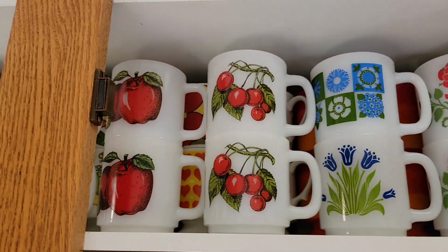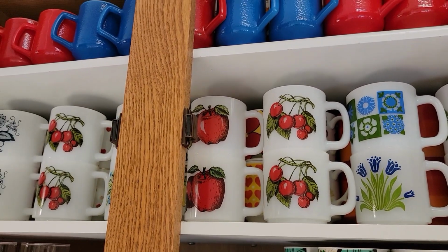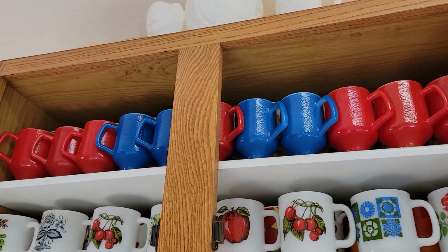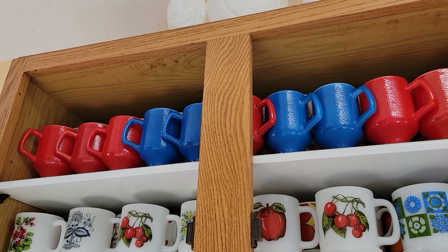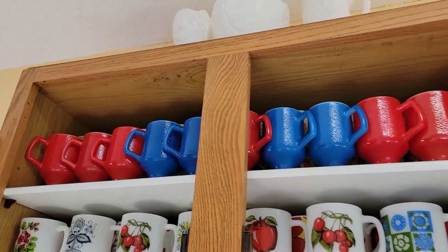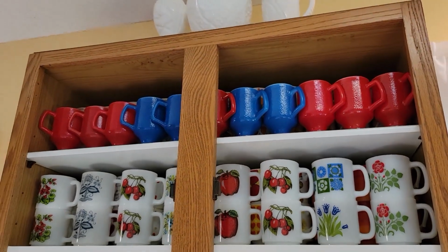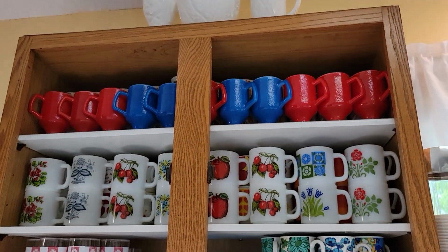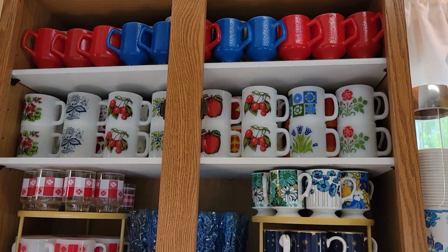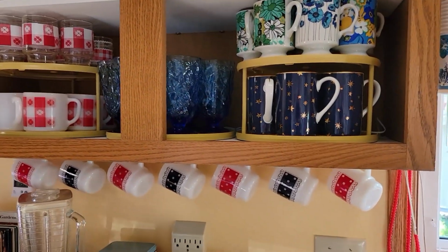Yep, and I have a lot of fruity ones. My brother had the blue mugs, and, well, he actually had the red ones too. Yeah, he gave me all those red ones years ago. But that's all he had in blue. That's pretty wild. Yep, lots of red, white, and blue there.